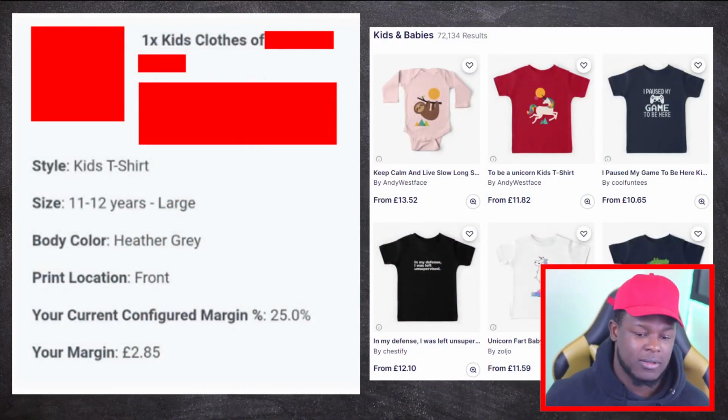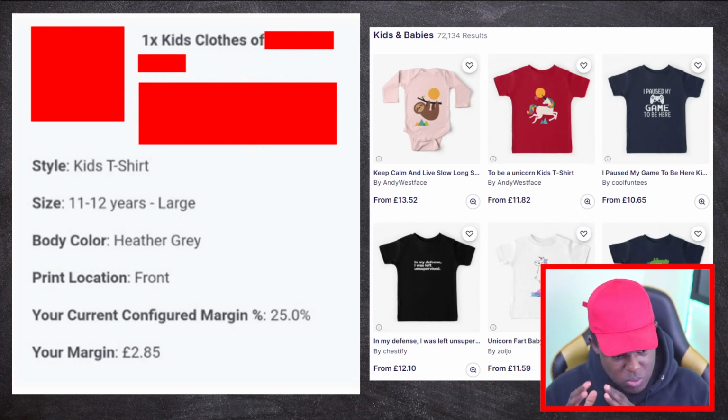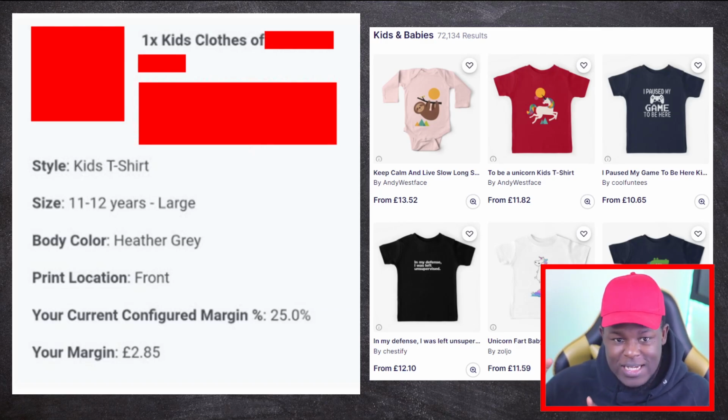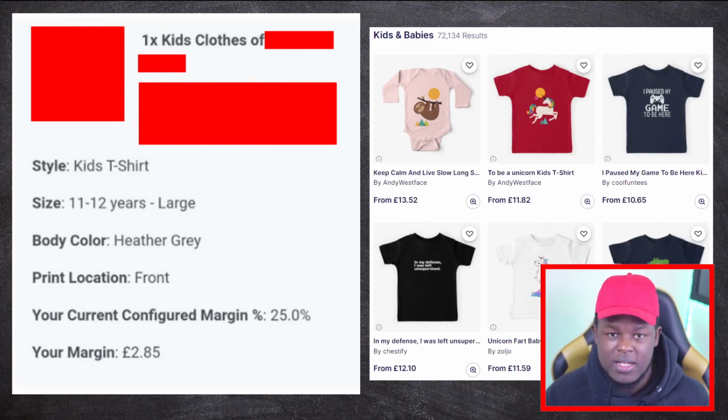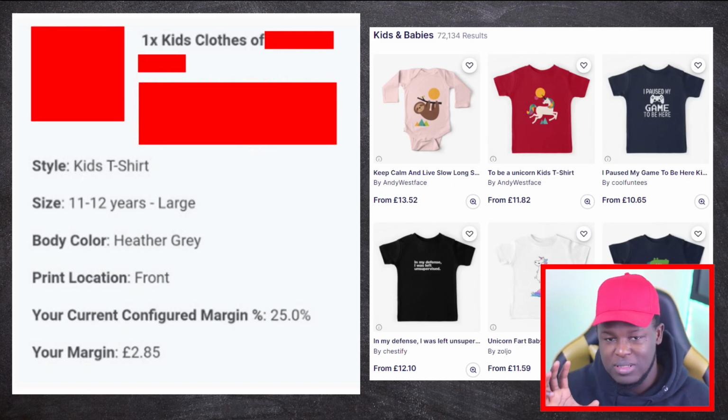Next up, we have one of my personal favorites, and that is kids clothing. Now, I've spoken about kids clothing quite a few times in various videos. It's one of those products where, one, you need to go into the additional settings on standard clothing to make sure you actually set your kids clothing on. And two, once you're in there, you also need to make sure that you're picking the correct color, because when it comes to kids clothing, most people just think, oh, once I select it and make sure it's on, whatever color I put on the front t-shirt is the color that will show on kids clothing.